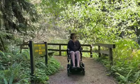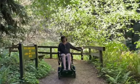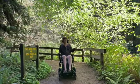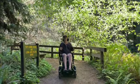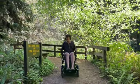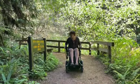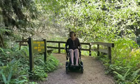So we just passed a little creek. I don't know if you can hear it, but it's going down there. There's like a big drop off, so I'm keeping very careful. But we are at Ruth Adams Skinner and Leona Stelter Grove.